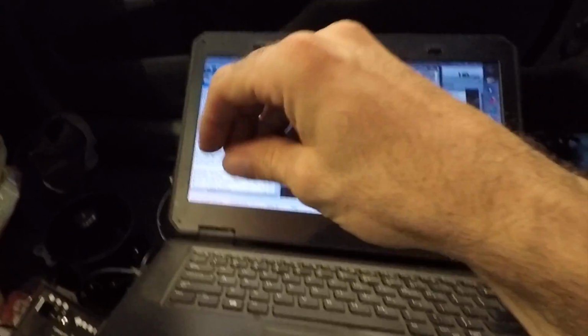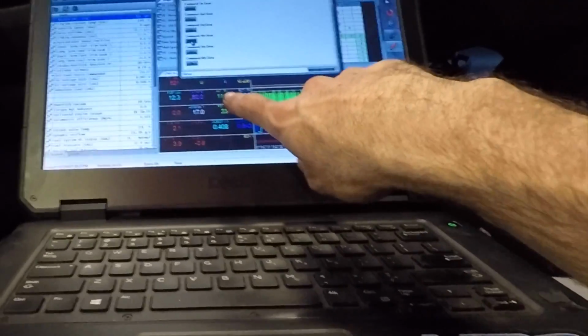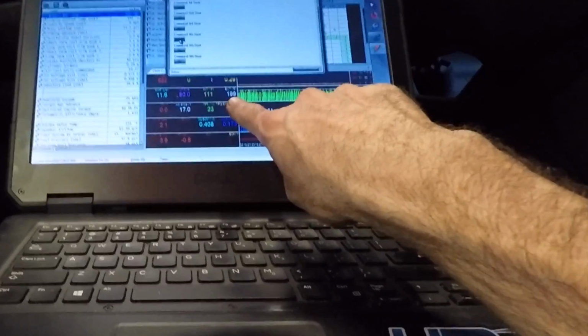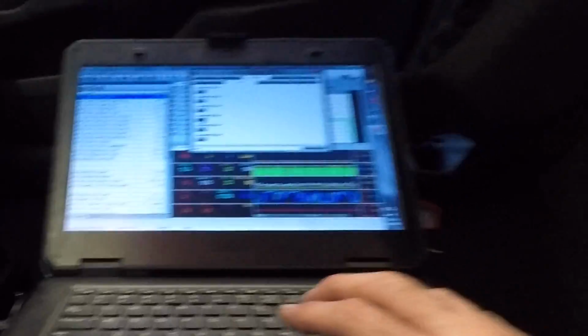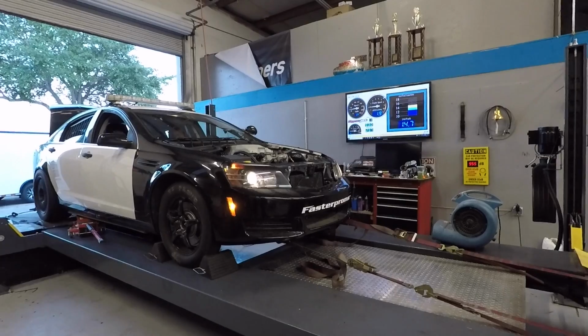So leaned out a little bit up on the top end there, but we finally got the air fuel on the map. I'm gonna see if we can throw some more spark at it. Needs a little bit of that right there. So guys, this thing is hot. 111 degrees in the blower and 199 degrees engine coolant temp. It is 88 degrees, I believe, in the shop right now.